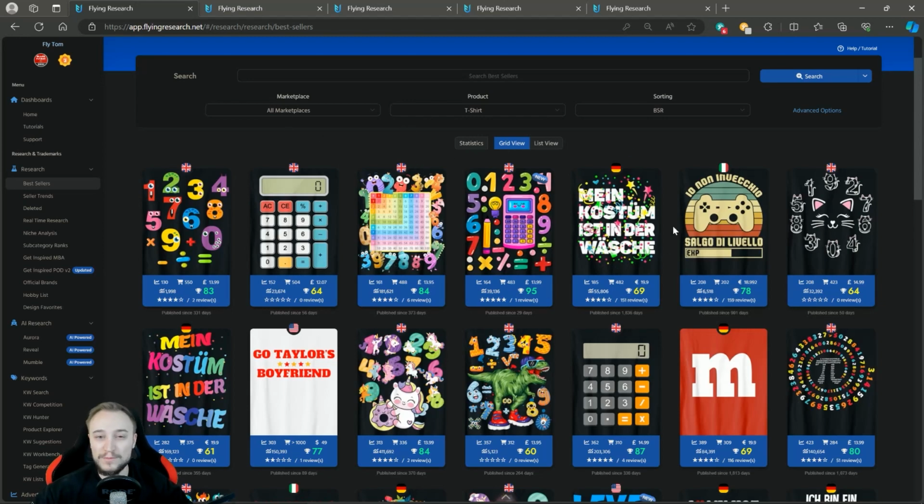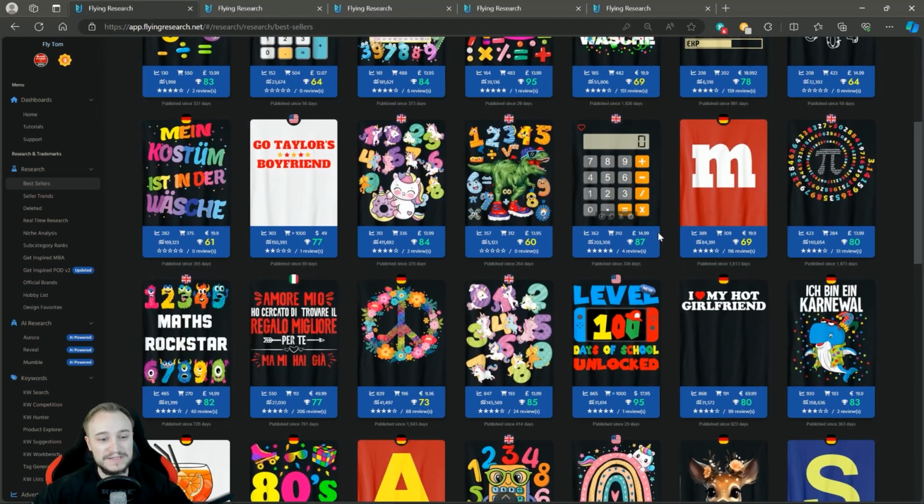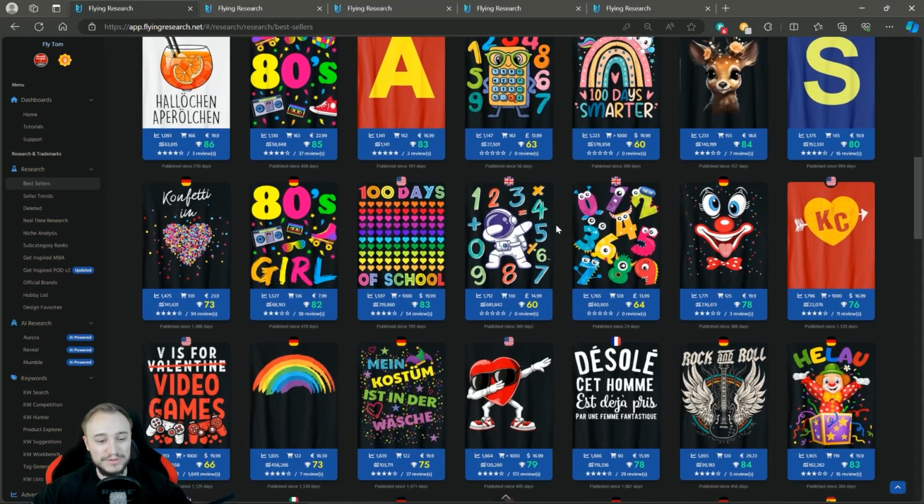You also have all marketplaces available, not just a specific one. This means you can do high volume research, I would call it that. So you see really all markets with all possible designs, and then you will see what is trending, and this is of course much easier than going market by market by market.